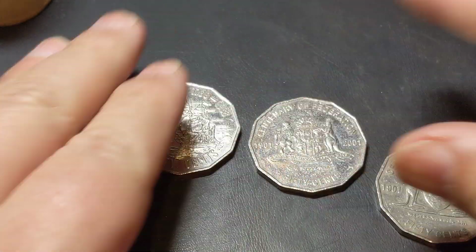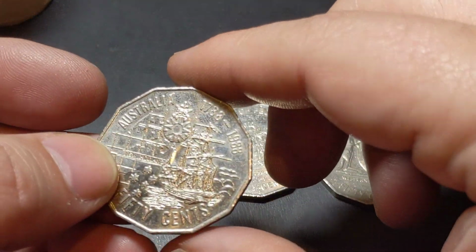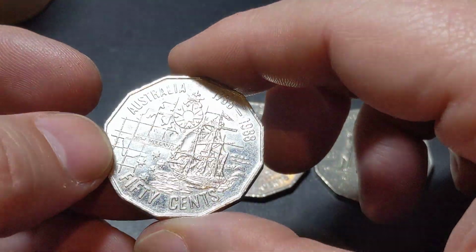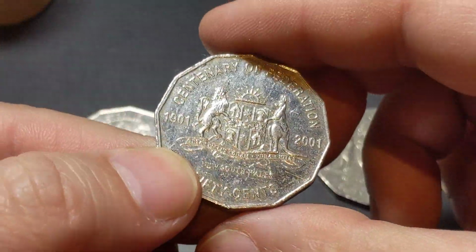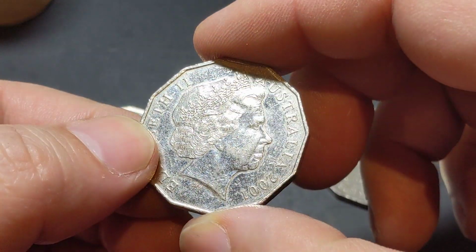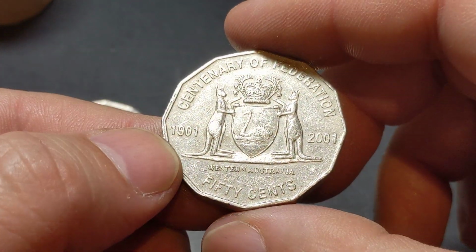Alright guys, that's it for today. So that's what we found right there. So we've got a 1988 bicentenary coin, nice condition there. We've got the New South Wales Federation coin and the Western Australian coin.